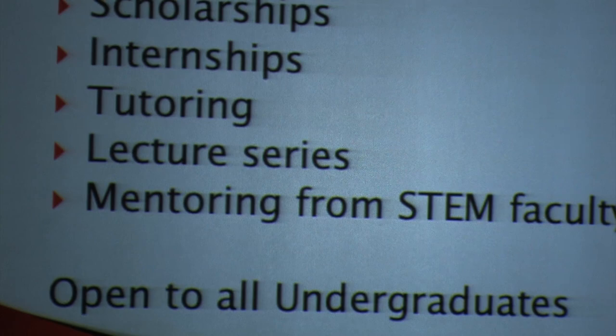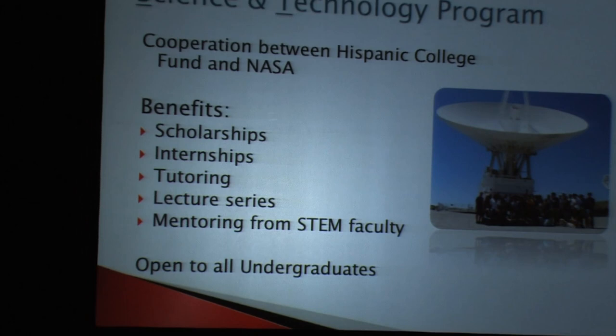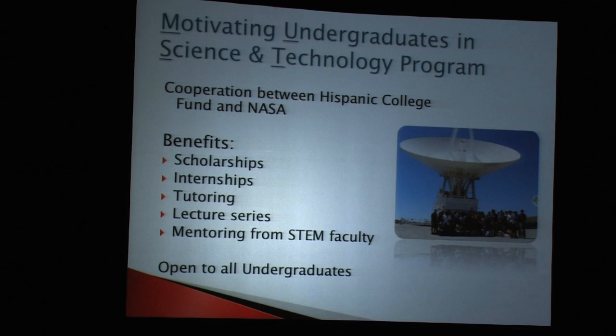MUST is a cooperation between the Hispanic College Fund and NASA. There are a lot of benefits, but the main ones are scholarships, internships, tutoring by students throughout the semester if need be, a lecture series, and mentoring from STEM faculty, which has been proven to be very successful. It's open to all undergraduates in the nation.